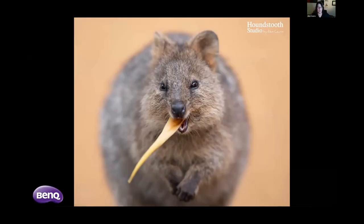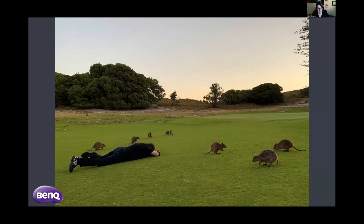I tried that lifestyle for a while and it made me semi-happy, but I needed a few more things in there as well, like taking photos. And this is not a person who's fallen down and died on the lawn. This is actually a picture of me trying to photograph these quokkas for my last book.